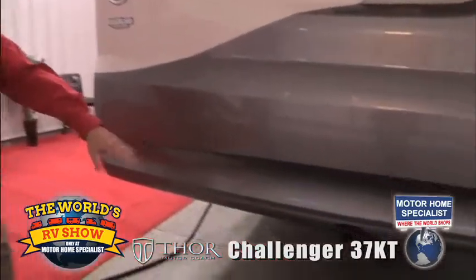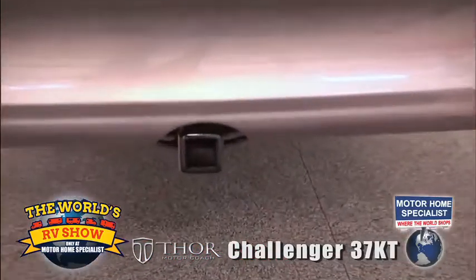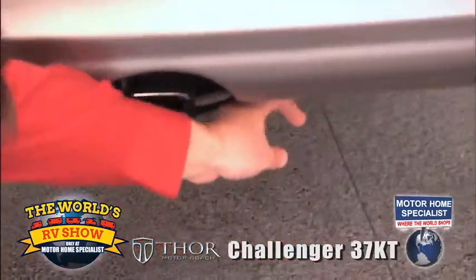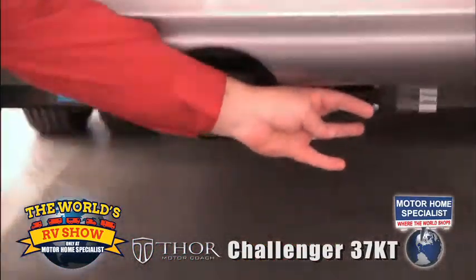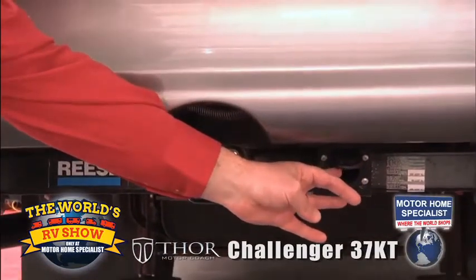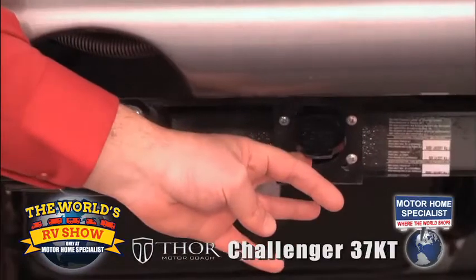Coming down to the hitch, you're going to get a 5,000 pound hitch rating on the Challenger. It will come equipped from the factory with a 7-way round plug that is already pre-wired for brake control. So if you want to hook up a tow vehicle, all the wiring is already done at the factory for you.